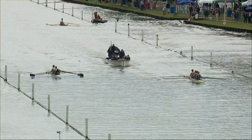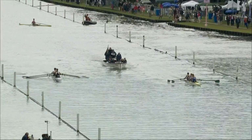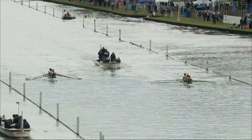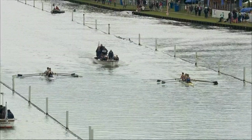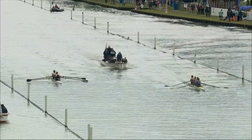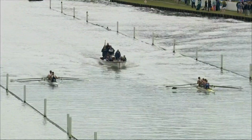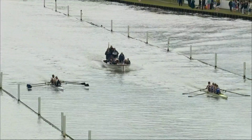They are in touch, but it needs to be more than that. It looks like they're just taking their rate up just to try and sustain that connection to the Sport Imperial boat. And that's the right thing to do. You really need to do that. You can't give them anything more than sort of a length of clear water, and the show can be over.